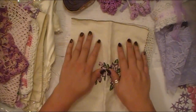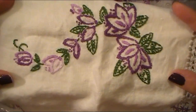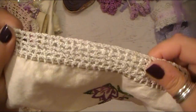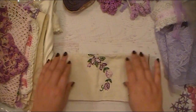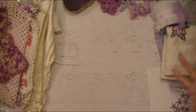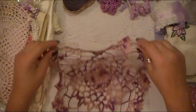You could cut this down a little bit if you don't want it to be quite this large. But look at that beautiful work on there. Isn't that just gorgeous? I love that. And then the edging has this really nice trim. So I could cut this off and use this on a different project if I wanted to, and cut out just a purple thing if I wanted, and have the rest of this to use on another project. So you can really make your supplies and your different craft items go further when you piece them apart like that. Not saying I'm going to with that, but that's just an idea.